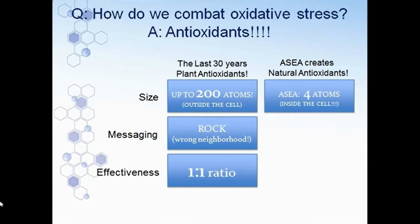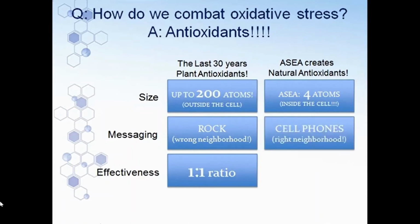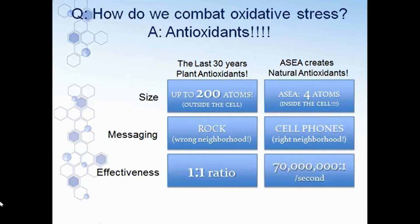The ASEA molecules are 3 to 4 atoms in size, so they're very, very small, and they absorb quickly and easily in our mouth, in our throat, and into our stomach, and into the intestines, and they immediately go to work. They are messaging molecules, so they know exactly where to go to find the right neighborhood. In a sense, they're using cell phones to pass the information throughout the body. So if I've got a problem in my ear, or in my lung, a liver, or my knee, they know exactly where to go, cleaning up the body.